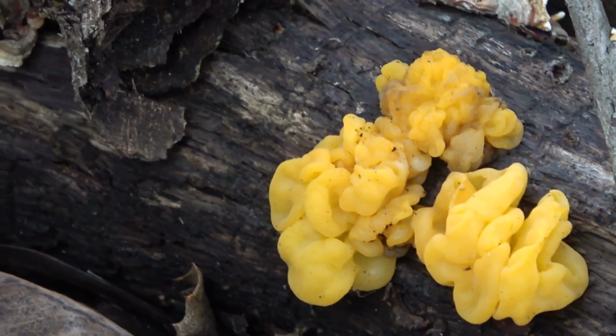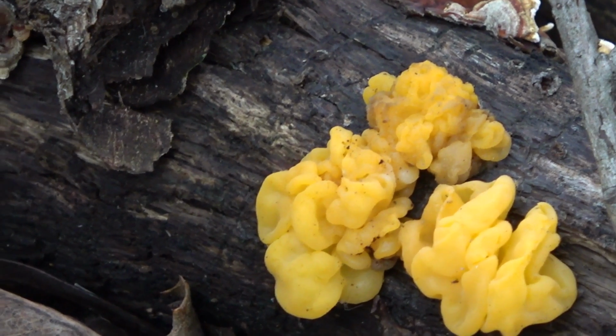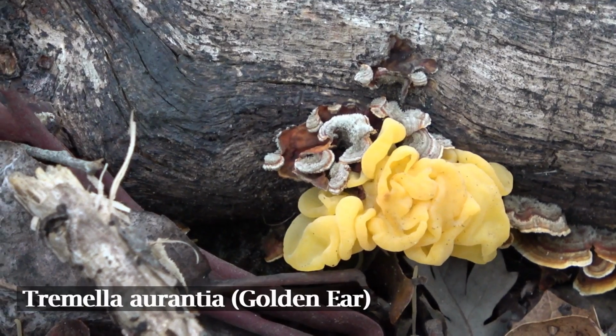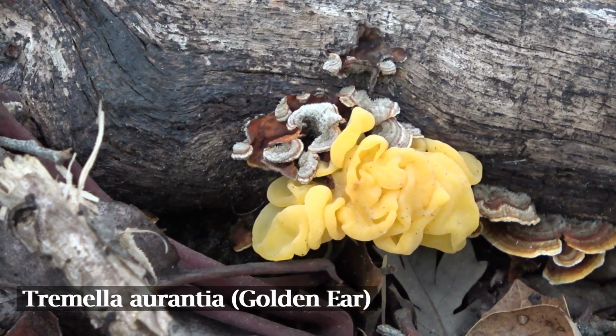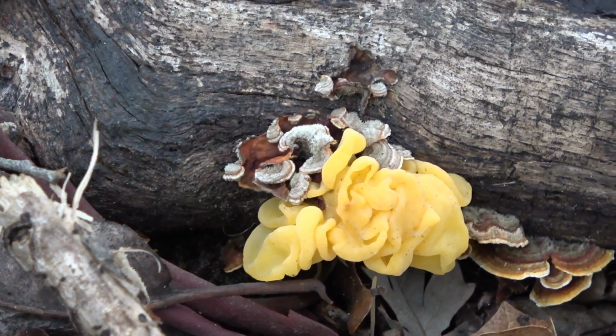These mushrooms look like mac and cheese doodles and are commonly called jelly fungus. There are at least 11 kinds of jelly fungi that fall within 5 genera. 3 of the jelly fungi are yellow to orange color.